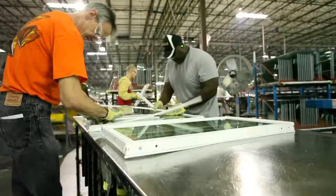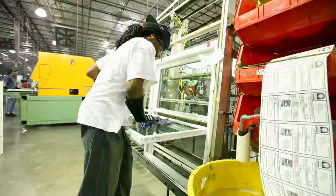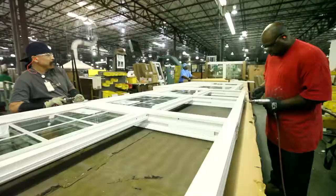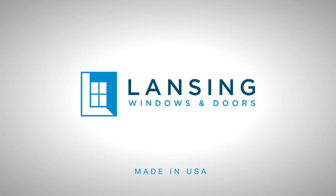than 2 weeks. Our integration helps ensure the high quality of our product, keeps our costs low, and reduces our environmental impact by eliminating unnecessary transport and recycling material waste. Made in America. Every window. Every door. Every day.